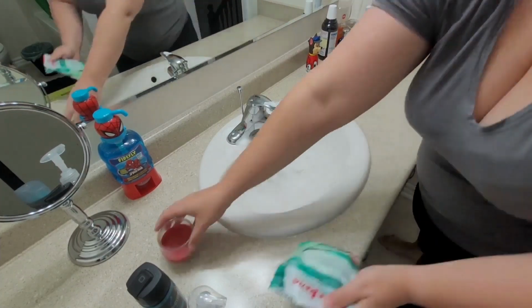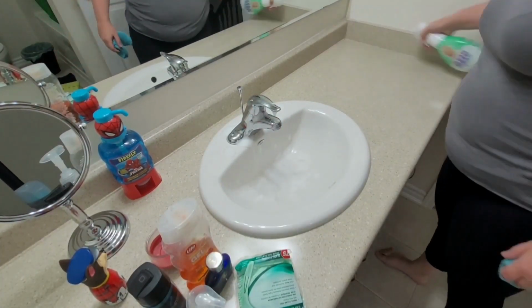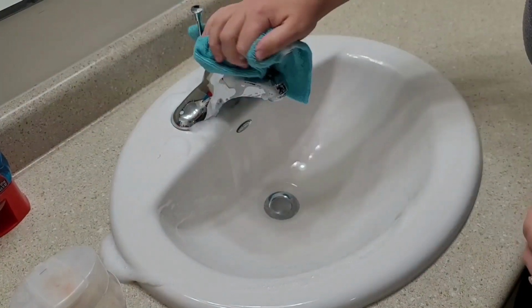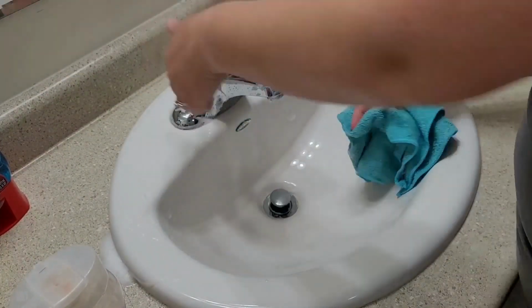And usually in that hour, I get almost all of the things that I wanted to get done throughout the house. And it just makes me feel so much better afterwards. And then you get to do something fun and it's really only an hour out of your day. So tonight we're doing a nighttime power hour.